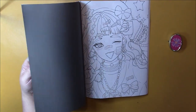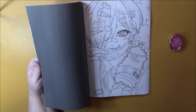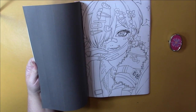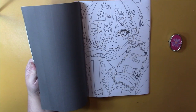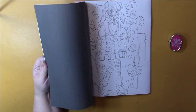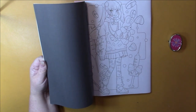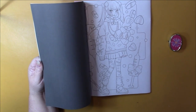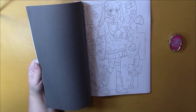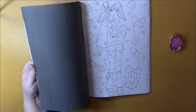So anyways, Decora is a style where you accessorize everything up to the hoo-ha. They use band-aids as accessories and all sorts of things on their face and in their hair and ribbons and bows and just everything you could think of.